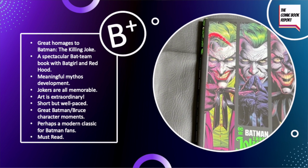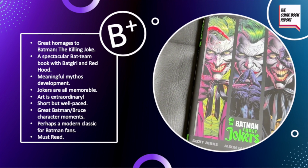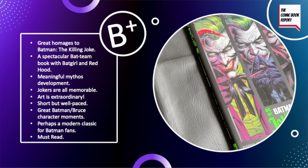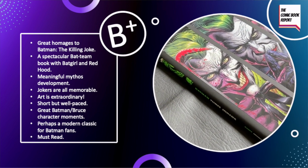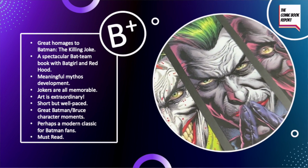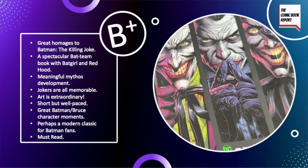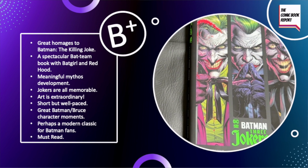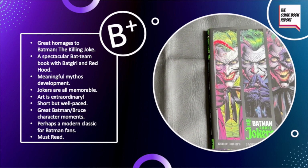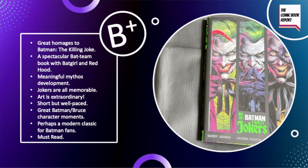I would have loved to see more character work done, especially with Jason Todd and Barbara Gordon, and how they related to the Jokers. But I think what we have in this collection is still outstanding. I really am happy it exists. And I feel I would comfortably recommend this to just about any Batman fan out there, particularly if you've already read The Killing Joke, Under the Red Hood, and Death in the Family.